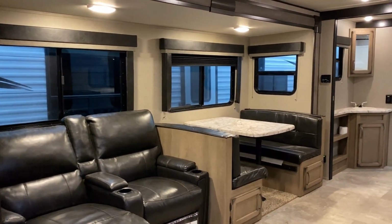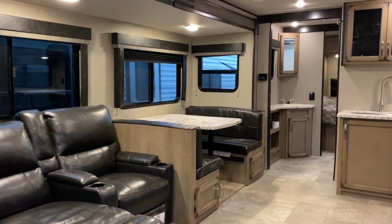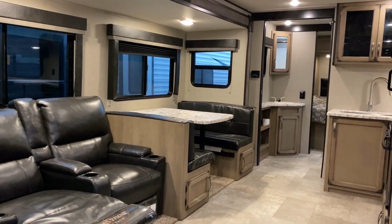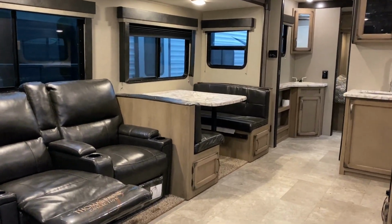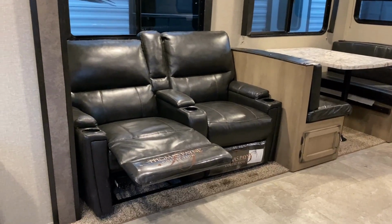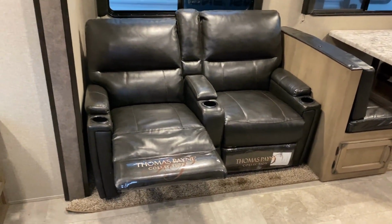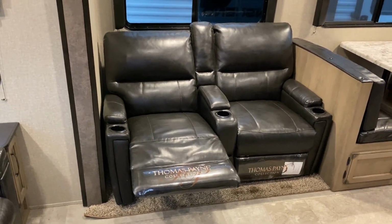And speaking of windows, now we're starting to see that bathroom area I was telling you about, because it has that big, wide pass-through door. It feels huge in here. It's very nice that way. Neat little thing on that theater seat, too. The center armrest is actually a little storage console. Great little place to tuck a phone or remote control.